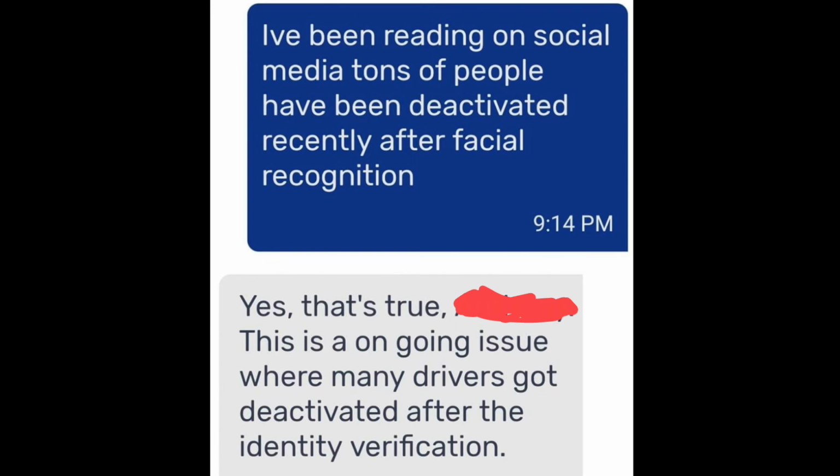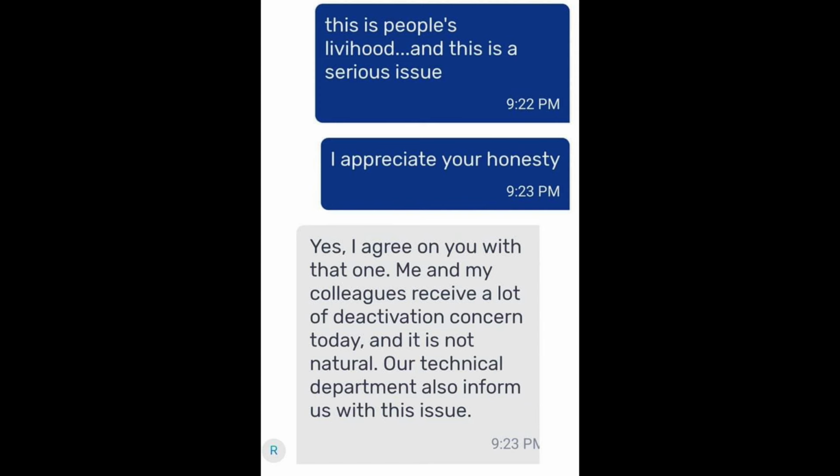Number one, based on the screenshots I've seen from multiple drivers who have brought this up with support, this is a glitch that Spark knows about. I've seen screenshots of people who have chatted with Spark's driver support, and the driver support agents have said through chat, so it's documented, that it's a glitch, that they're aware of it, and that they're working on fixing it, or at least their technical team is working on fixing it. So being that they know it's an issue, hopefully it's being resolved or is only an issue in the short term.